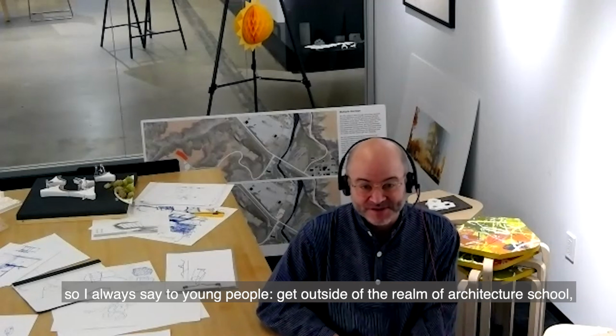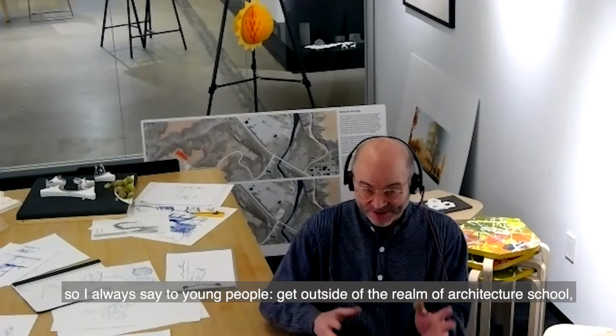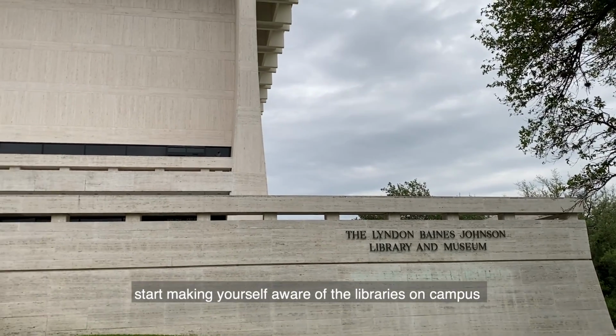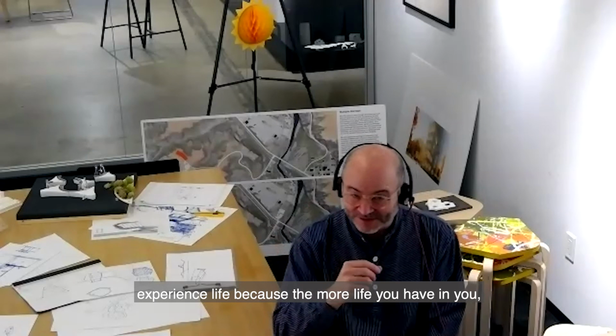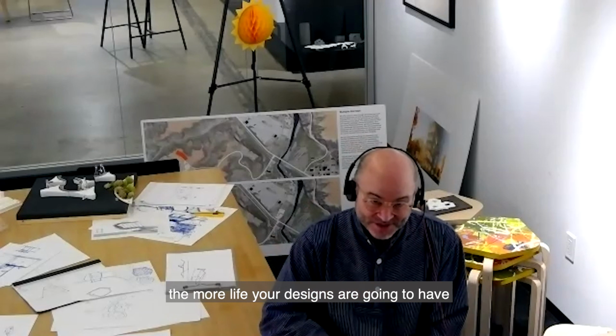So I always say to young people, get outside of the realm of architecture school, go to the music department, go to the geology school, start making yourself aware of the libraries on campus that are not the architecture school libraries. Experience life, because the more life you have in you, the more life your designs are going to have.